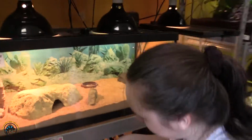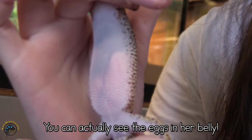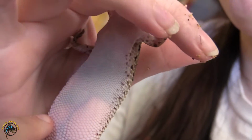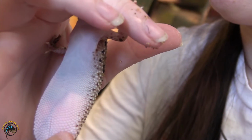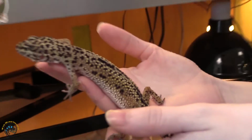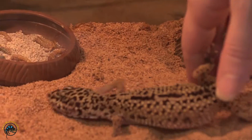Okay, so Danielle's going to show us the very obvious sign that she's got eggs in her, which is that you can actually see them in her body. You can see one on this side and then one on that side. They're really big, man. For a small little leopard gecko like her, that's going to be a lot. She's going to have some big eggs and some big babies, aren't you?